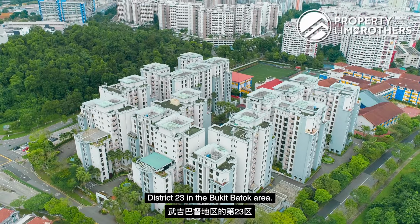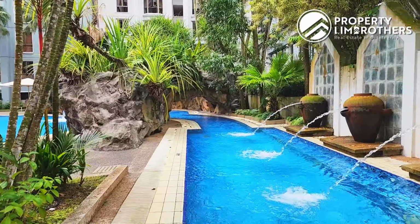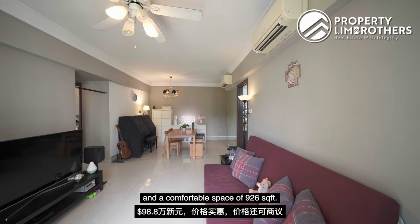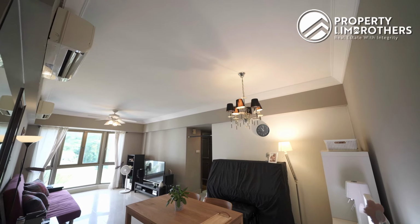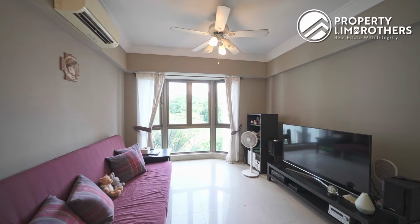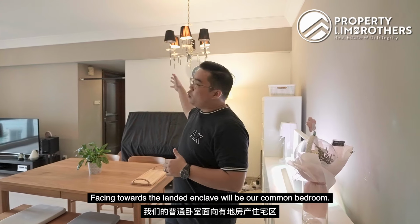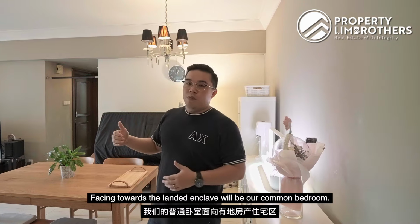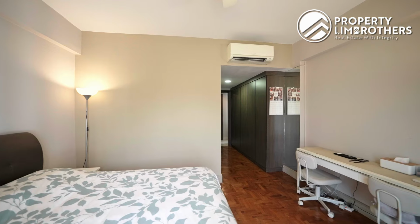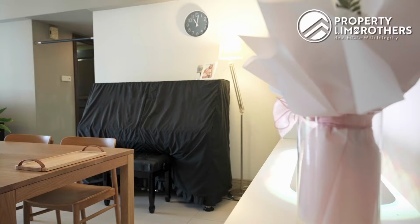District 23 in the Bukit Batok area. At an affordable quantum of 988,000 negotiable and a comfortable space of 926 square feet. Facing towards the landed enclave will be our common bedroom. This unit is cheaper than renting a 3-room HDB flat in Bukit Batok.